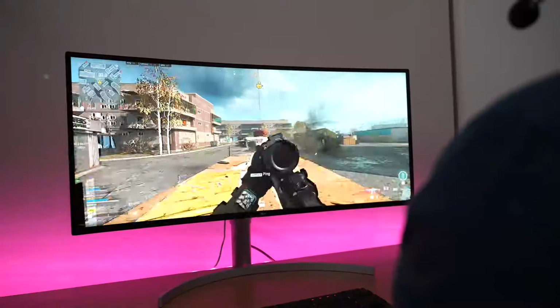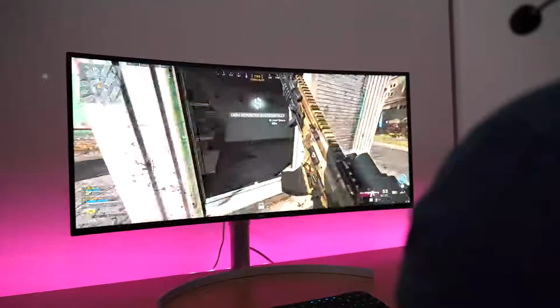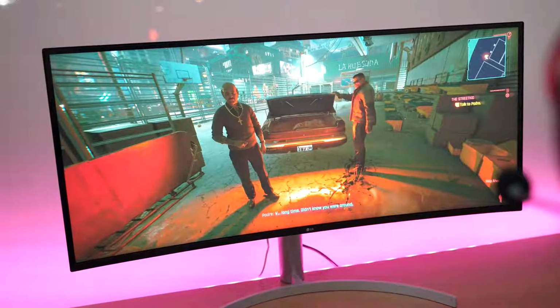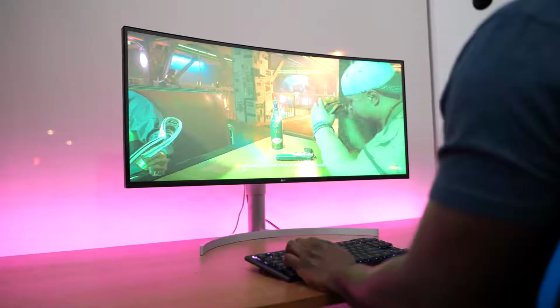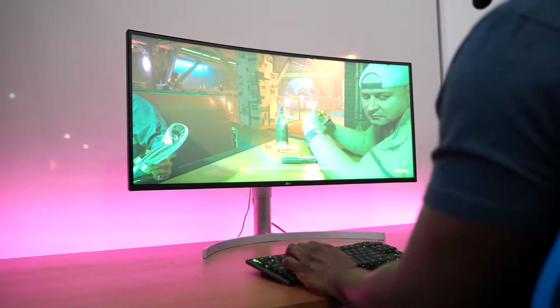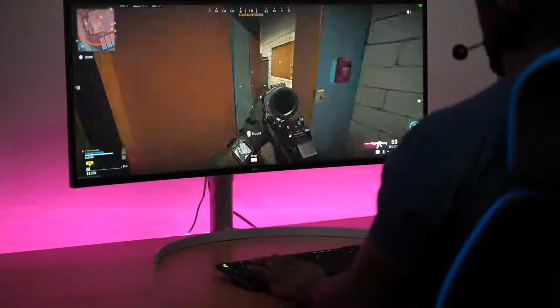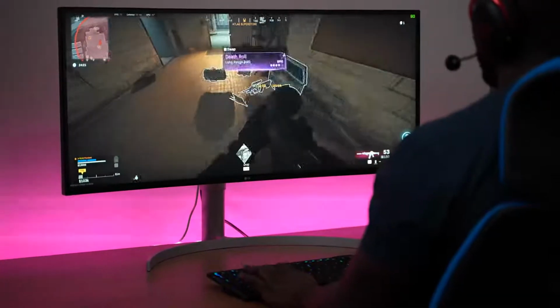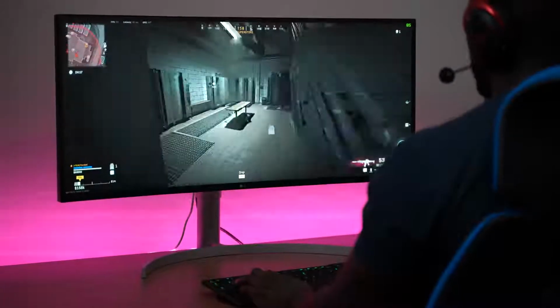Now, that is because, of course, of the G-Sync support with our system, and also if you have an AMD system, you've got that FreeSync support as well. But the 1 millisecond response time makes sure that when you're gaming in any of these scenarios, whether it be in Cyberpunk or Call of Duty Warzone or any of the games you can think of, you're getting the fastest response possible while you're using this monitor, which is absolutely fantastic. Plus, the picture quality is really good. Things look sharp, they're vibrant, they're clear.